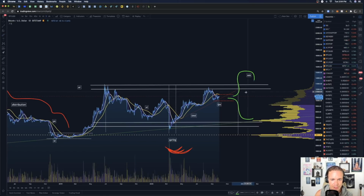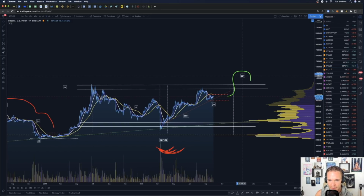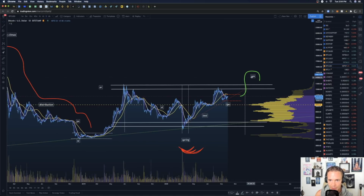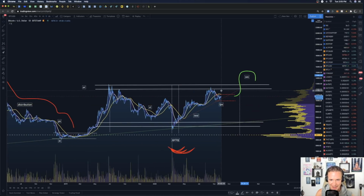So we can reduce the likelihood of this happening, right? The more big money that enters and has the ability to consistently enter, it chews up that large amount of supply that's coming to the plate at any given moment. So Bitcoin hasn't had its SOS yet. The SOS is a clear change of character that breaks out and moves through the trading range itself.